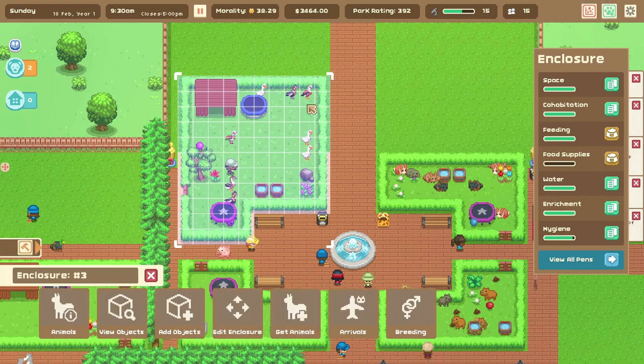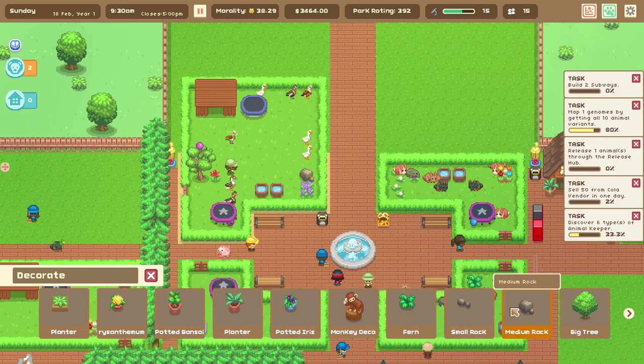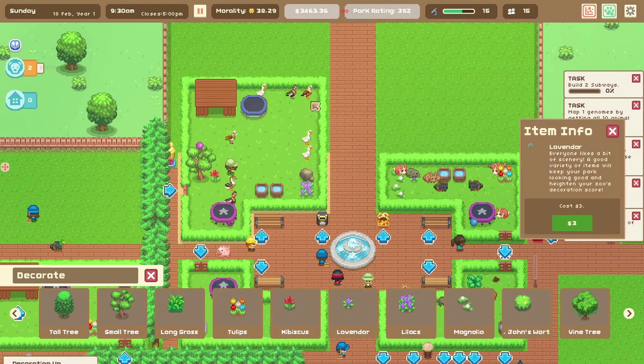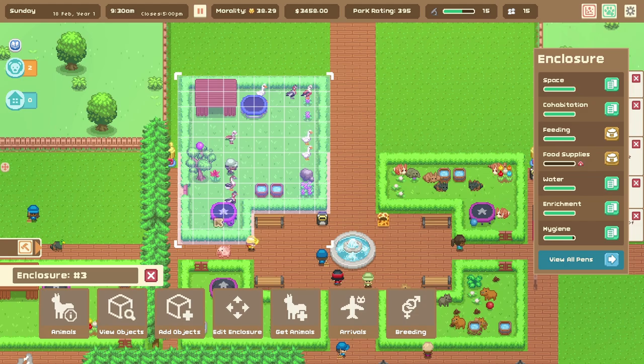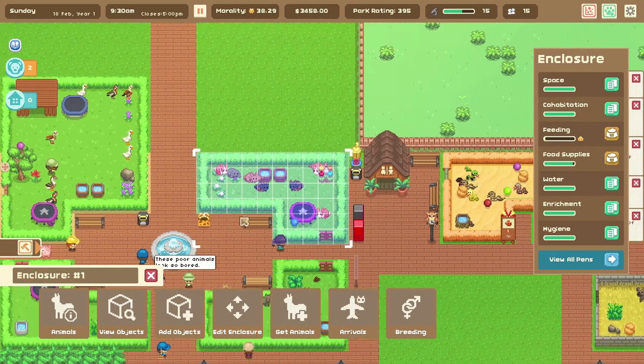And you know what? That corner looks a bit barren. So let's just put some lovely flowers. How about lavender? Put a bit of lavender over there. There you go. A couple of lavender bits. That looks much nicer. That looks much, much better. A little bit more room for the geese to roam. And then, very similar with the rabbits over here.